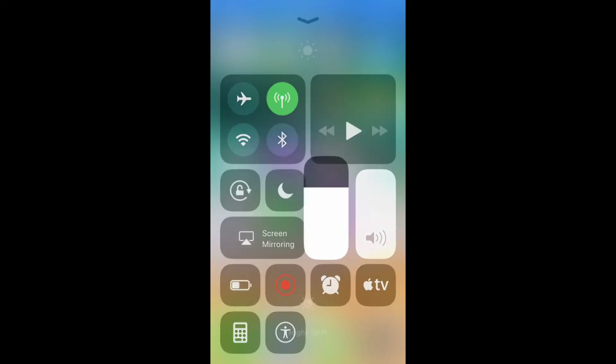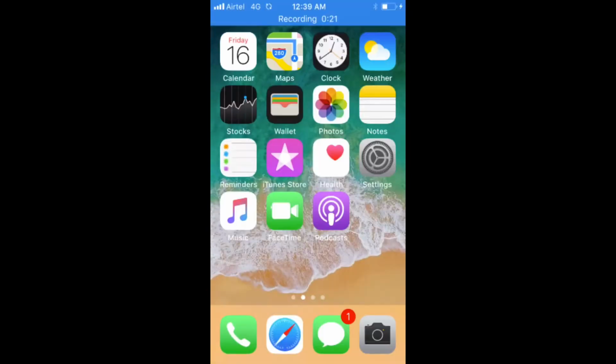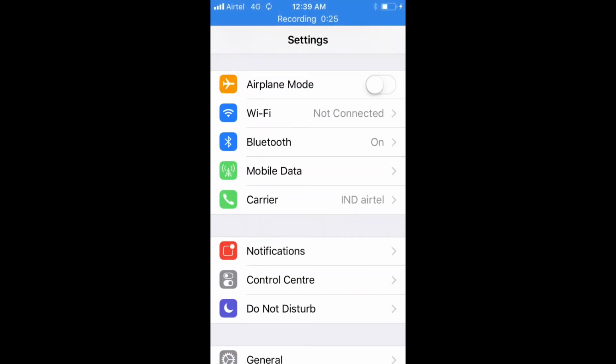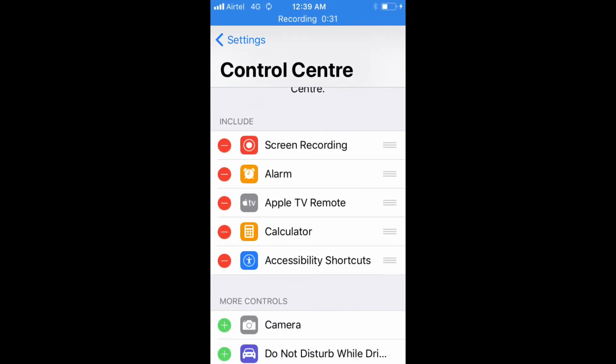As you can see, the whole look of control center has been changed. We can increase or decrease brightness and volume from the control center, and there are also other options like turning data settings on or off. The best thing is the whole control center is customizable. You can remove the apps you don't need or add the new apps that are given in the list below.